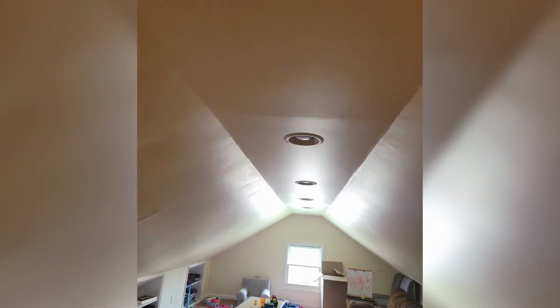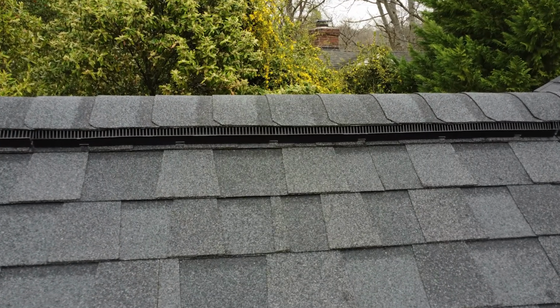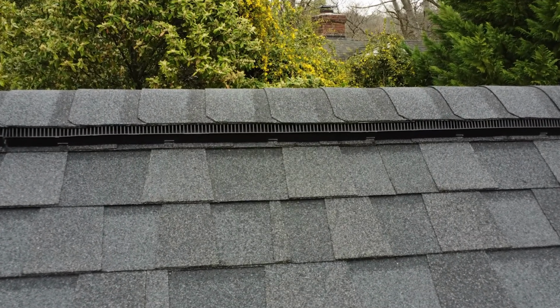The second type of roof vent that we would recommend is one that would go on cathedral ceilings or attic systems that you can't walk in. That's a ridge vent with a baffle. They're low profile and discreet, and they get the job done.